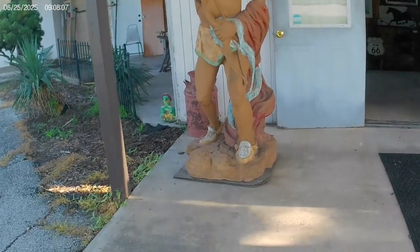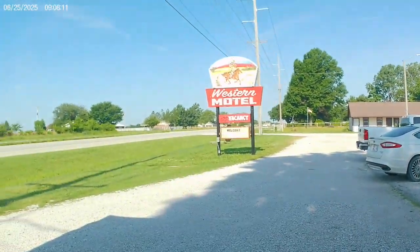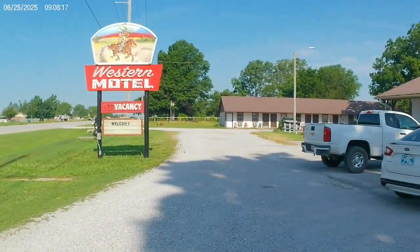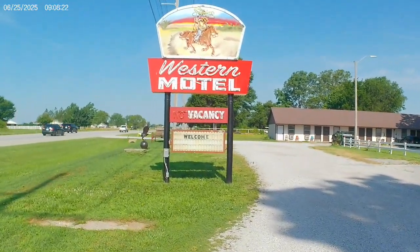Okay, well, we're just going to scoot over here. I got to check out this Western Motel sign. They've got an eagle over here. You know me and eagles. I've got to get the eagle over here. And then we'll go back where we should be.